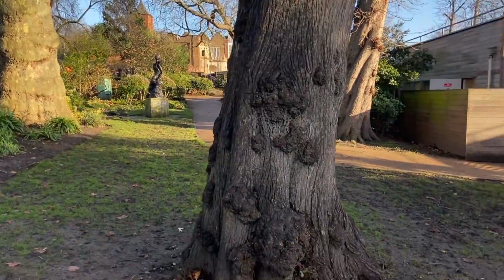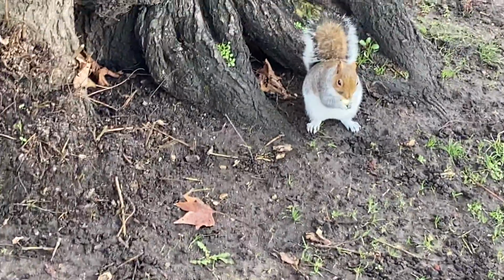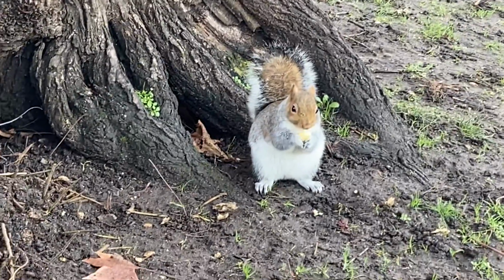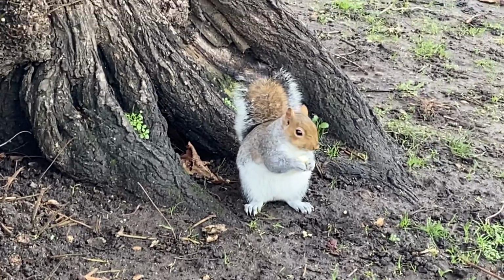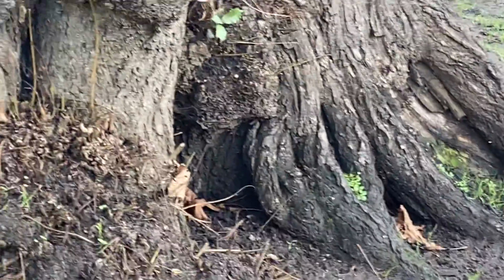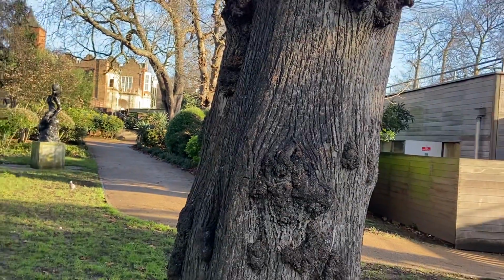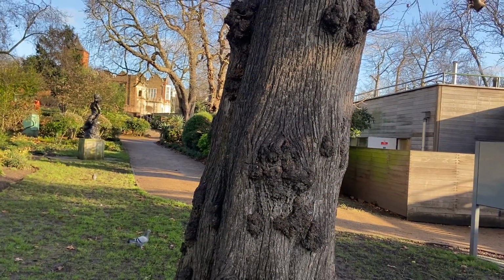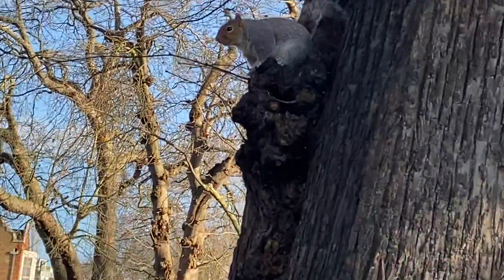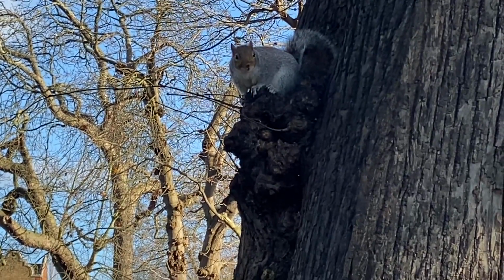These squirrels are particularly tame here. Unfortunately, I don't have any nuts, but they will take nuts right from your hand, and they'll also climb up. I've had them climbing up onto my shoulders, arms, even onto my head to take nuts. They like all sorts: monkey nuts, Brazils, pecans, walnuts, all of it. And there's one just there.